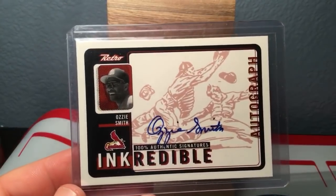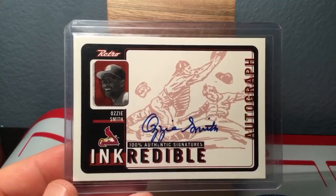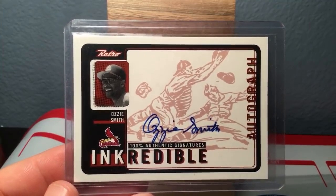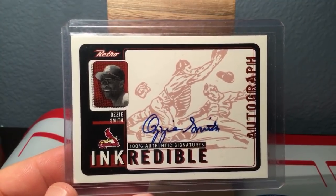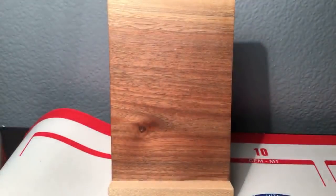You can't tell me these cards aren't cool. I love these, incredible. Can't even say it right. From Upper Deck Retro, just so cool. Just love them. I got a few of them, and they're awesome.